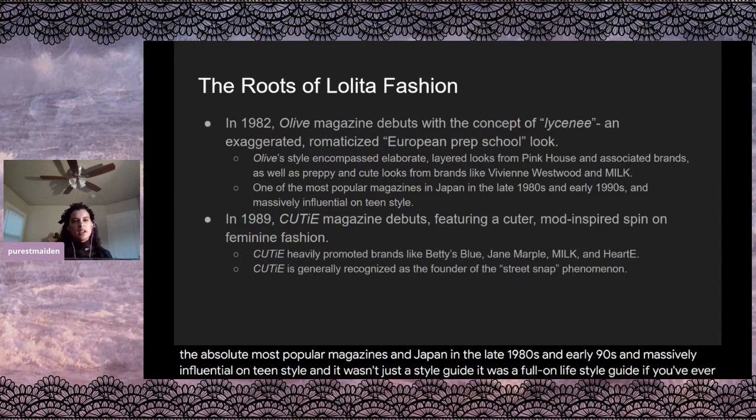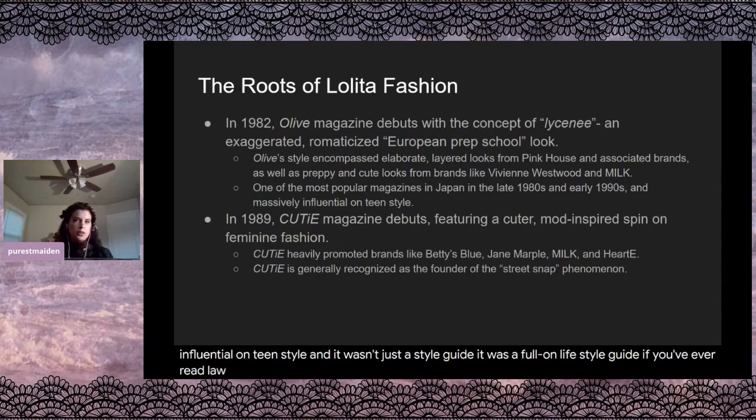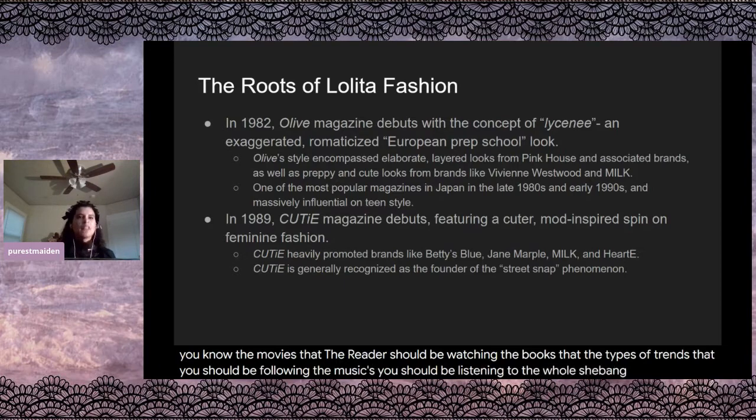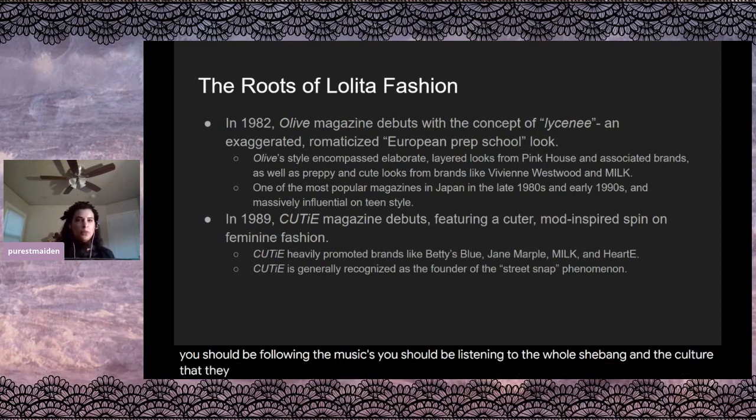If you've ever read LARM for a more modern comparison, I think they're similar, where they both outline the movies that the reader should be watching, the books she should be reading, the food she should be eating, the trends she should be following, the music she should be listening to, the whole shebang. And the culture they were putting forth, again, was this very romanticized, European-focused culture.